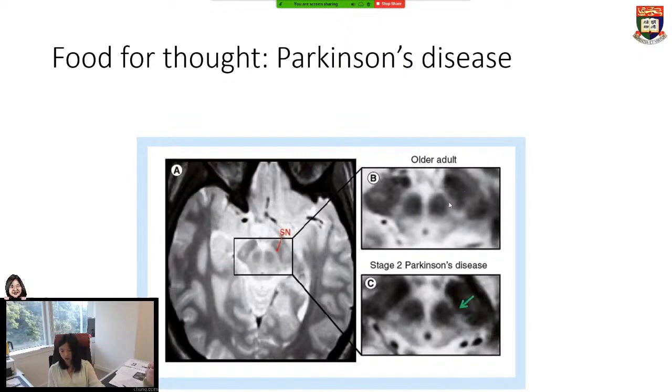And then here, look at a Parkinson's patient and their SN here. You see this significant dropout in signal. It actually reflects a significant drop in tissue volume here in the Parkinson's patient. And so again, this is the reason why it's a lack of dopamine generation problem.